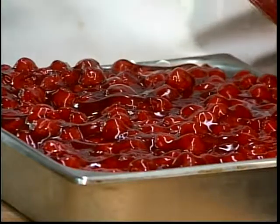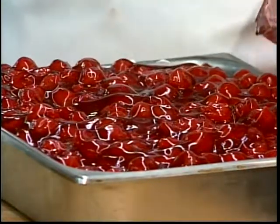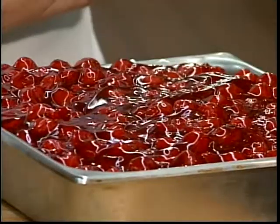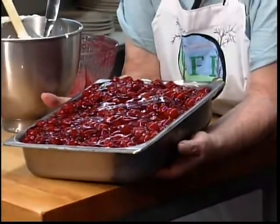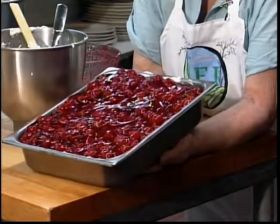And there's just a little bit left, so I'm just going to put it on it. No reason to waste it. Now here we are, one cherry icebox cheesecake. Now how cool is this?